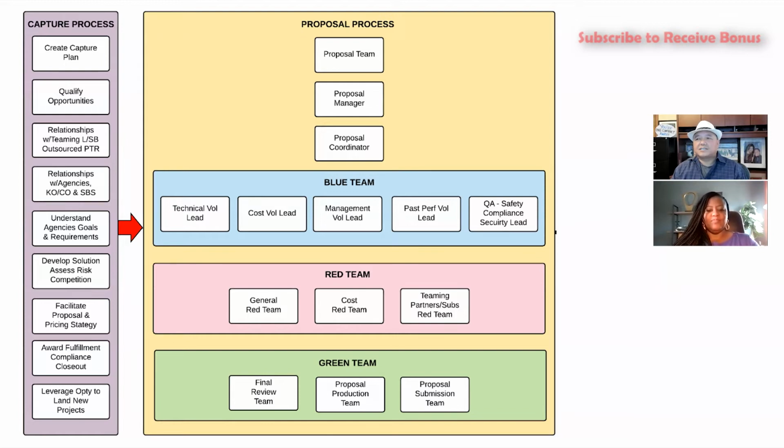The proposal production team, in some projects, you have to put it onto a CD. Some proposals, you have to put it into a binder and ship it to the agency, especially the state and local proposals. They want it hand delivered. They want a hard copy. So the proposal production team does all of that. They bind it all up, or sometimes they just create the files.